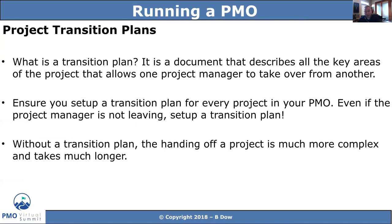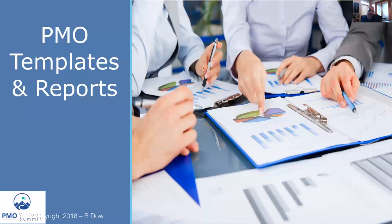The next step in that process is your transition plan. And so what is that, right? So this is really a document that allows one project manager to take over from another project manager. So step 6 is really getting that transition plan in place for every employee or every vendor in your PMO. Even if they're not leaving, which you don't ever really know, get a transition plan set up, get it updated. But when you have a person leaving, the transition from one project manager to another is much easier if it's documented and in place. And so really, really important to get that set up.